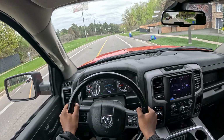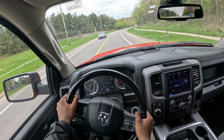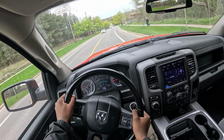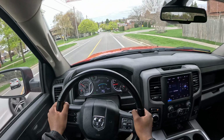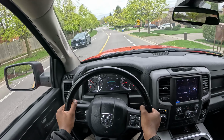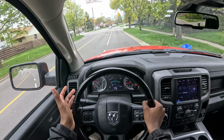The thing about these trucks is that you don't have to worry about too much breaking apart, because they didn't bother to over-engineer the engine. They didn't bother to over-engineer the transmission or any components of these trucks. And it shows. The reliability, all you have to worry about is usually basic maintenance, and these engines will go for a long time.